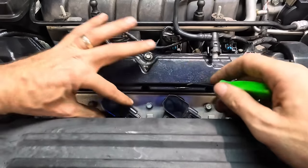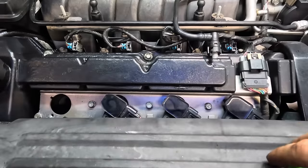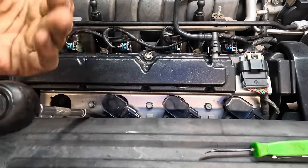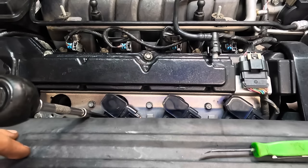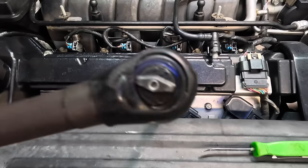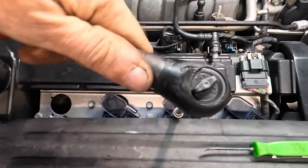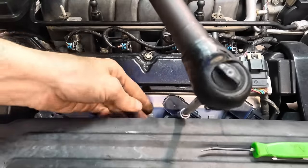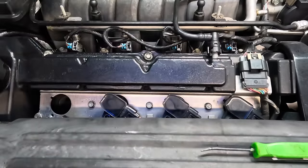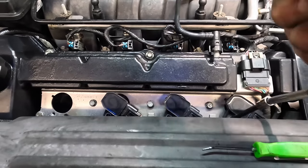Also not going to break the connectors. Seriously? I know the deal. I'm gonna pull out the bolts first, and I could pull the coils up and then remove them. Might be easier. Backside's gonna be fun. Get in there.